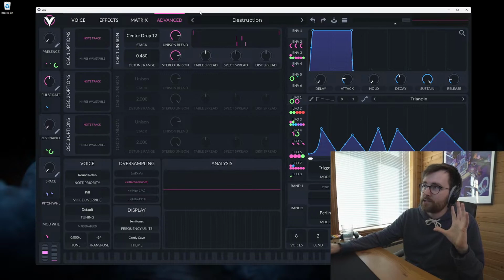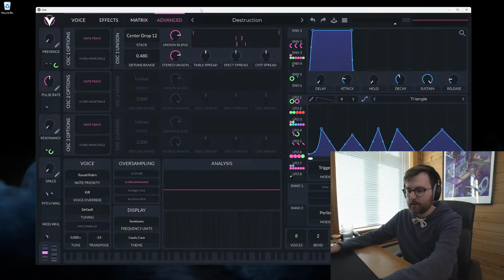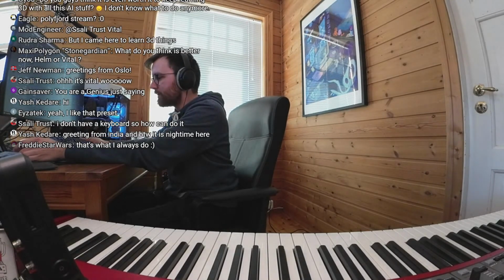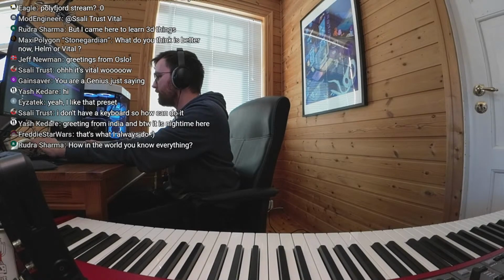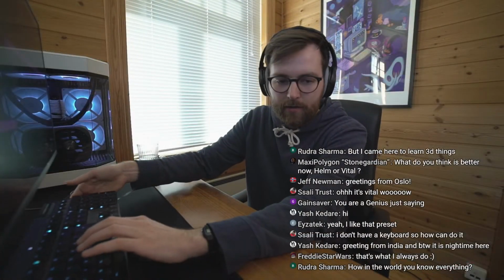You should run this through a DAW, a digital audio workstation. But, oh, you don't need a keyboard, by the way. Hang on, can I do this? Look. Oh, no, the chat is in the way. But see here? Oh, it doesn't work. Of course it doesn't work. Oh, yeah, now it works. So, hang on. See, you can use your keyboard.